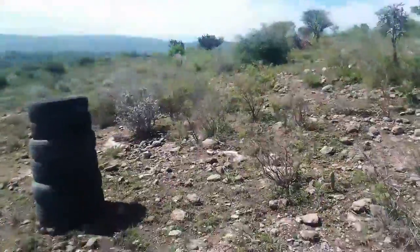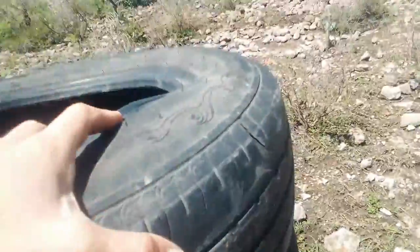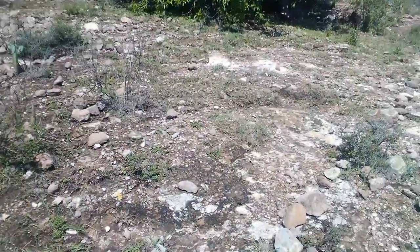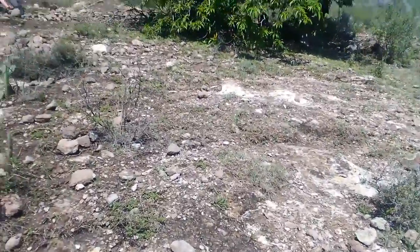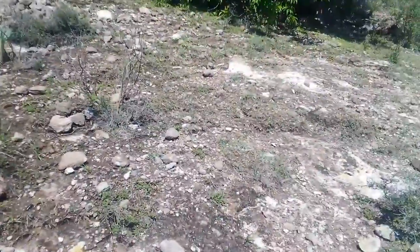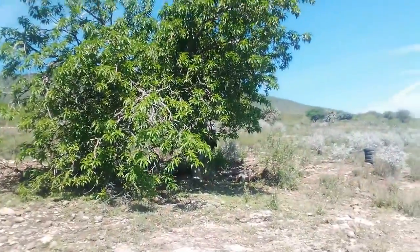Now the whole thing is, my property actually comes down to right here where the tires are and stops over there, and it's like a parallelogram, which it didn't look like in the drop or the paper that he showed me. It really just looked like a square. And so this tree's right in the middle of it, which I like.